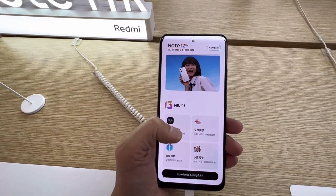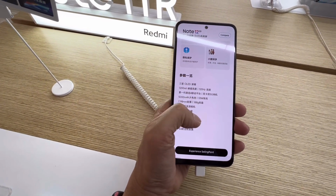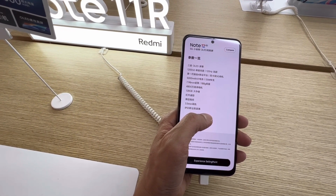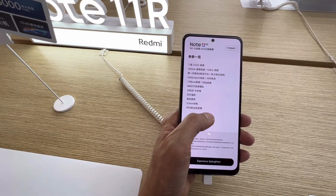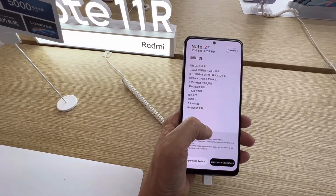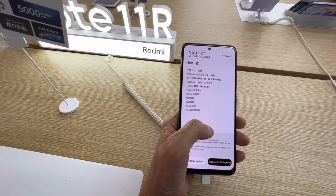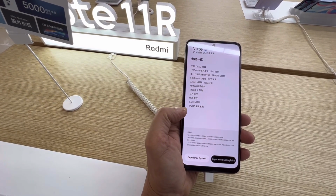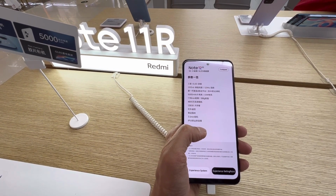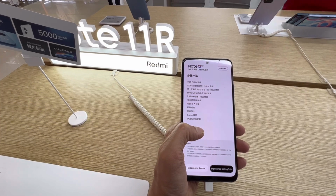And it runs on MIUI 13. And it's 7.98 millimeters thick, 188 grams in weight, and it has a 3.5 millimeter audio jack, and it has an IP53 certification.